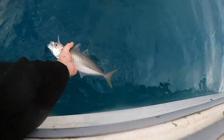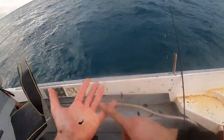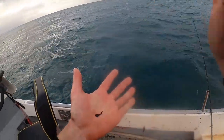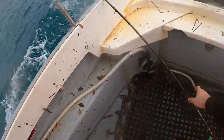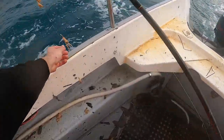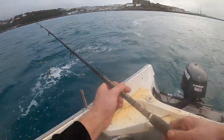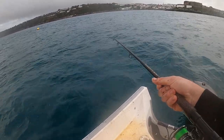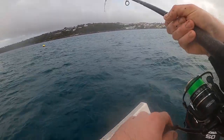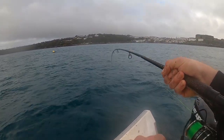Here we go, guys. It's always nice to release the fish. I hope you got a good angle. Back down. Well, we've had wrasse, we've had bream, we've had scad. What's next? Well, that's the bottom. Three turns up. Boom, fish on, here we go. Ooh, what is this?